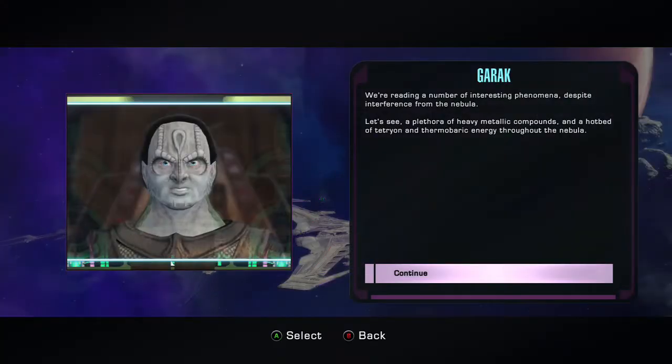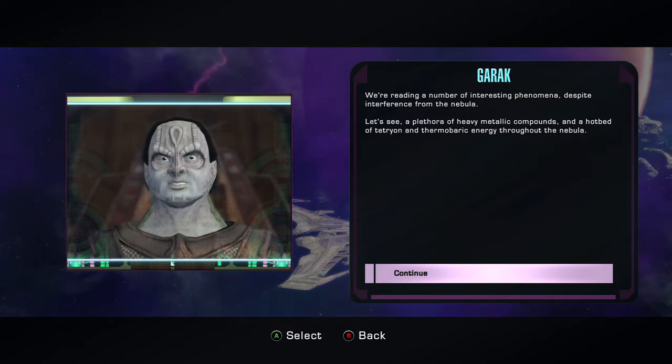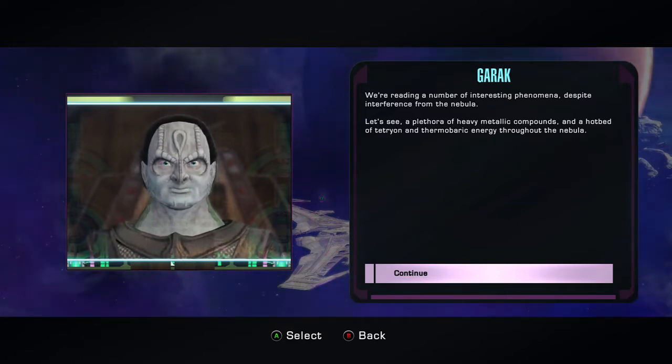We're reading a number of interesting phenomena, despite interference from the nebula. Let's see. Plethora of heavy metallic compounds. And a hotbed of tetryon and thermobaric energy throughout the nebula. A fitting birthplace for a future star.